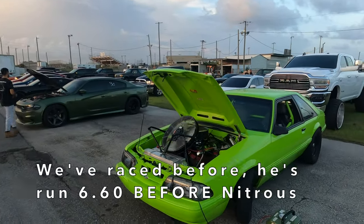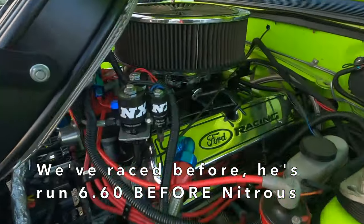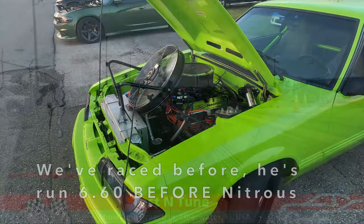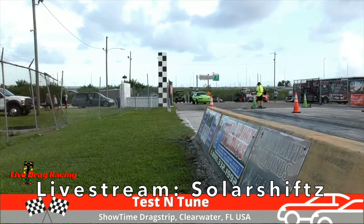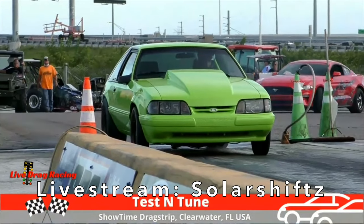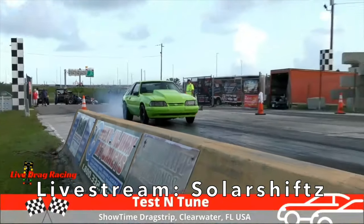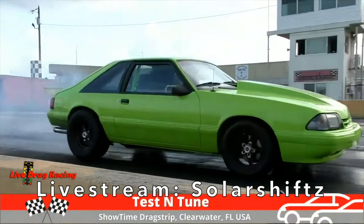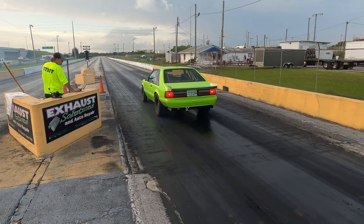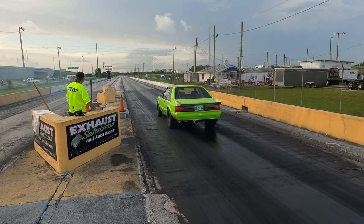We've run this lime green Foxbody a few times. He's recently added nitrous oxide. All right, we got the nitrous Foxbody coming back. This lime green Foxbody is a mid 6 second car before the nitrous was added, so can you get it down into the low sixes?